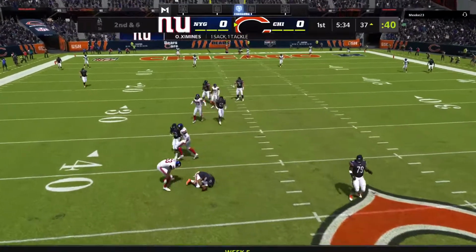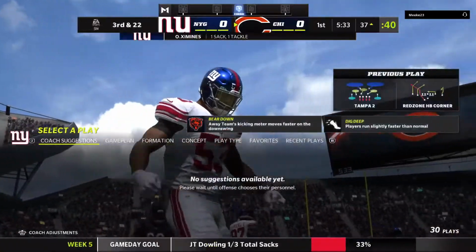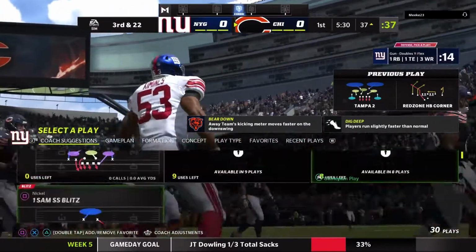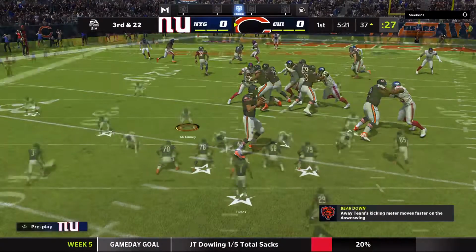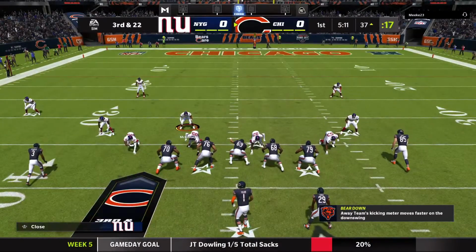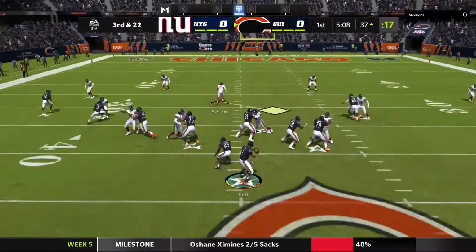And a big loss here as he's taken down. O'Shane Ximines just creating a disaster there for the offense as that one goes 16 yards in the wrong direction. So now following the sack, Fields and the Bears looking at third down and long.